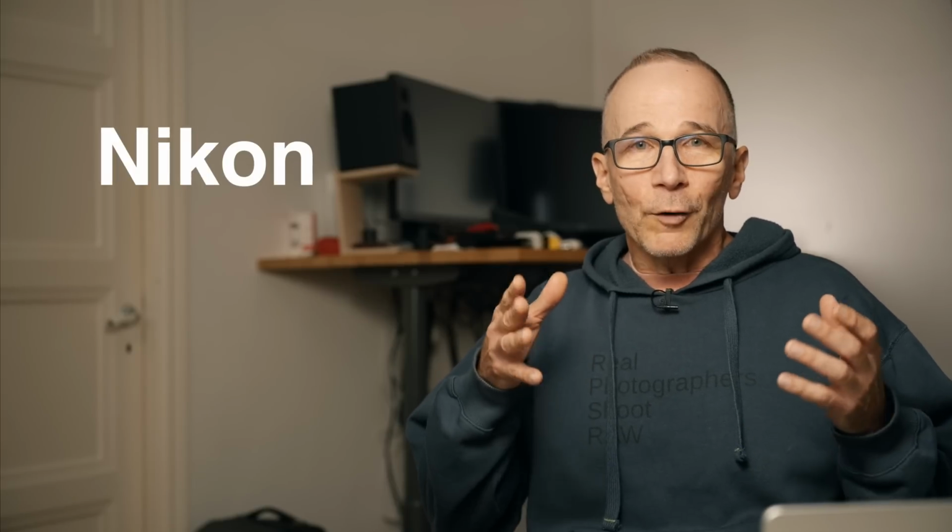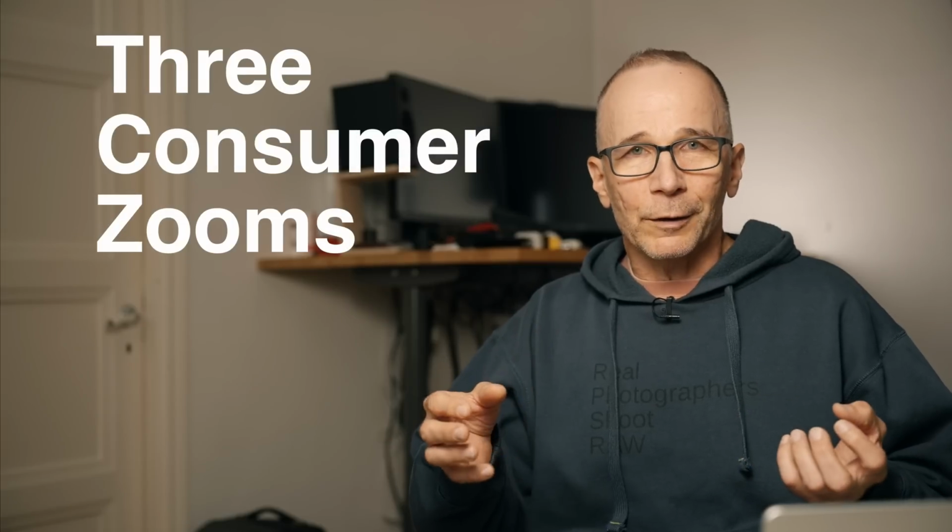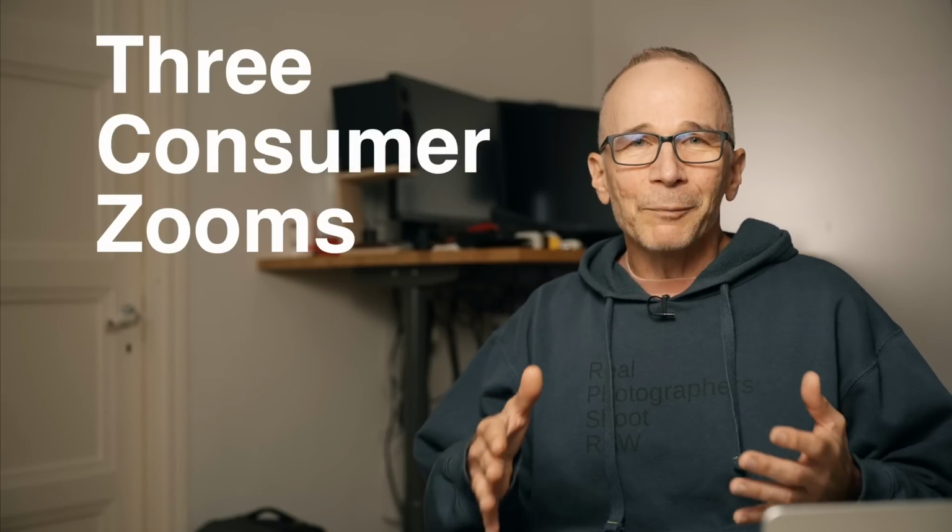And the next best APS-C system would be Nikon. Their own Z-mount APS-C lens lineup doesn't look very complete at the moment, but recently Nikon have allowed third-party manufacturers to join in, and the future looks at the moment quite good for Nikon shooters regarding lenses.